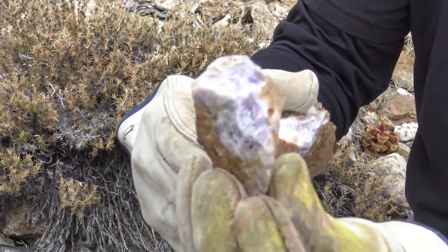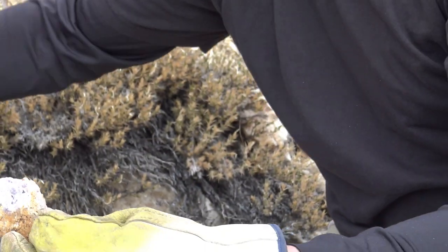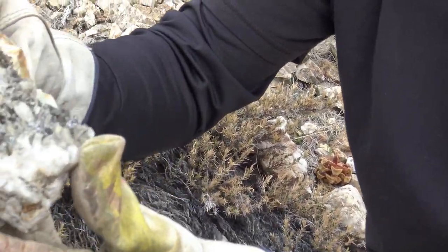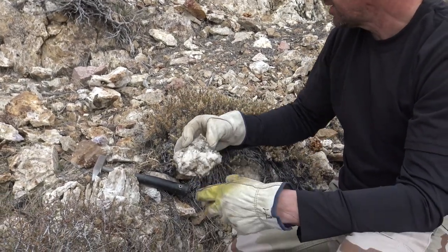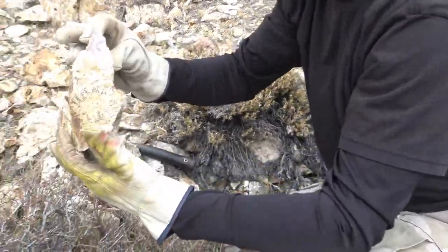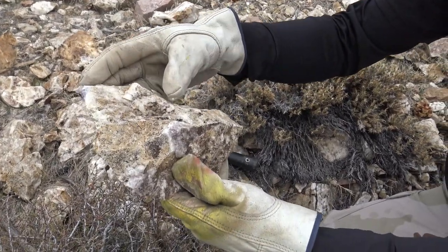There's another piece. Yeah, we are finding some beautiful specimens. And then I said you also find quartz crystals. Got some nice chunky pieces. I like them chunky. Also, no matter where you look, you'll find just a hint of purple. Yeah, it's everywhere. Flip the rock over, you got quartz crystals.